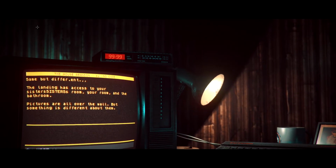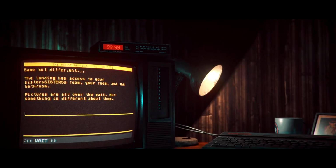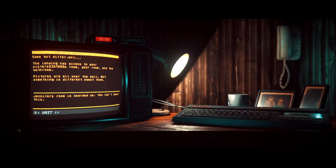The fact that I can look around this room makes me think. To sister's room. Jennifer's room is boarded up. Unboard? No. We haven't got a crowbar or anything, so I don't think that's going to be a thing.